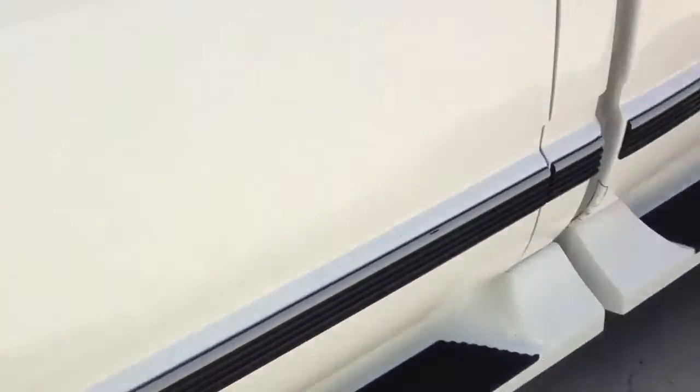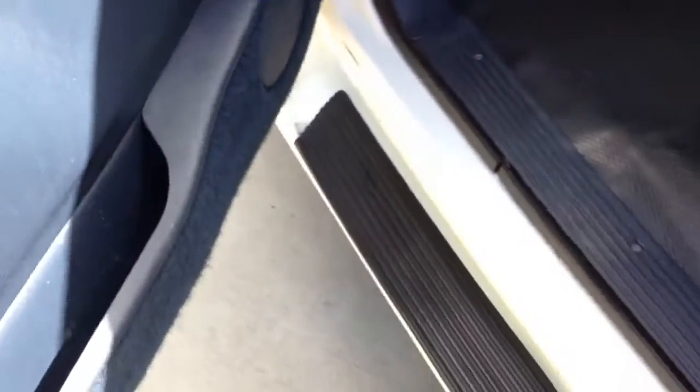We'll go ahead and show you a little bit of the inside. One of the main reasons we kept this truck was the interior. It's really nice having the vinyl floors. It's just so easy to clean. It keeps clean. The seats and the entire interior of this truck is absolutely almost flawless.